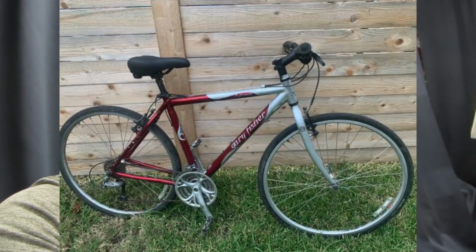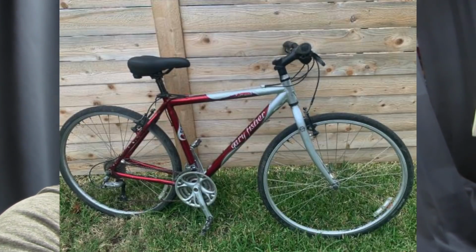It was a Gary Fisher Nirvana medium-sized hybrid, nothing super special. It worked pretty well right out of the box. It didn't need anything. It just needed a little cleanup, which took me about 5 or 10 minutes, and I flipped that bike that I was $30 or $60 into for $150, so that was good.